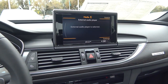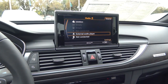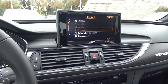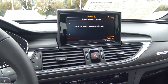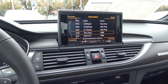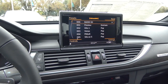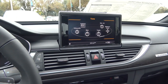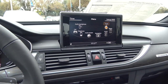And over here you do have your media. You have Bluetooth streaming audio for your different audio sources, as well as your auxiliary input, your SD card, as well as a jukebox, and then your Wi-Fi too. This vehicle also does have onboard Wi-Fi. Then you have your radio, AM, FM, as well as XM satellite radio with HD radio. Pretty basic stuff there. Then you have your tone, which you can change the bass, the treble, fader, subwoofer, a lot of different settings you could change for the sound system.